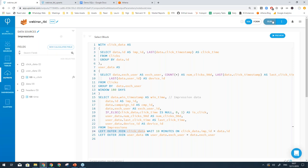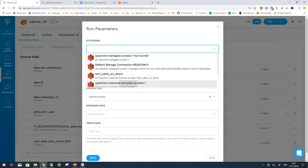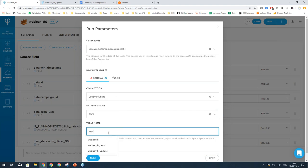And now I want to go ahead and run it and see the data in Athena. So I clicked on run. I'm going to choose the bucket I want to store the data on. AppSolver is integrated with my Athena account. So I'm going to create a table called webinar table.